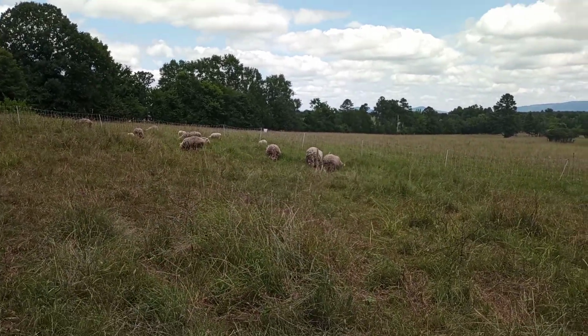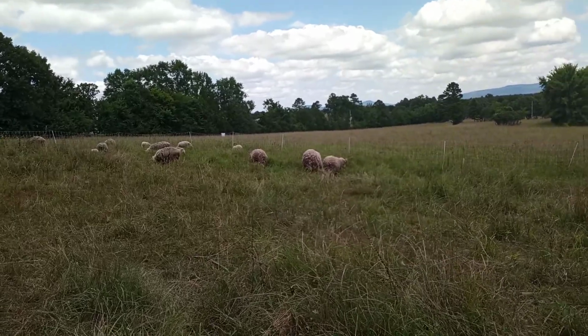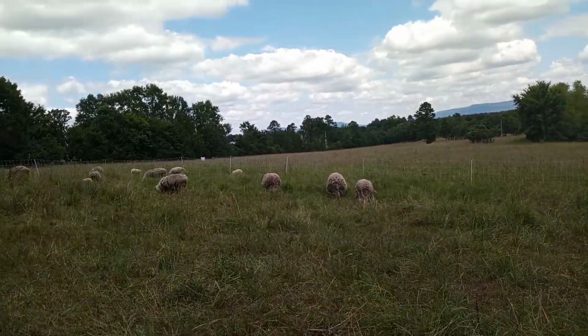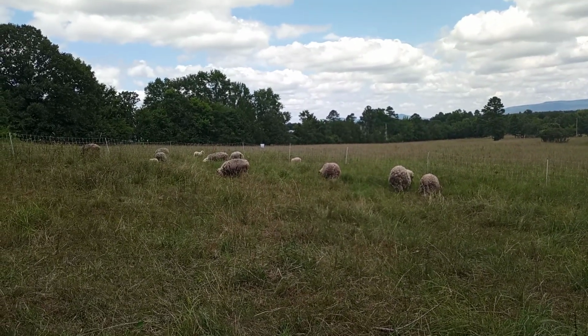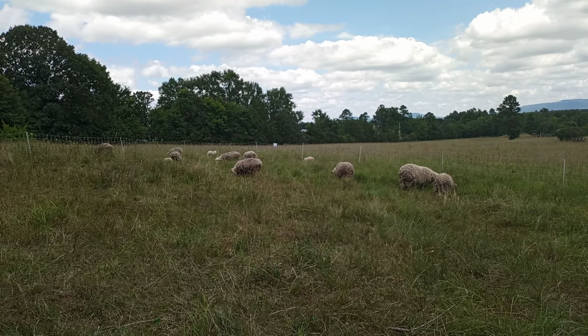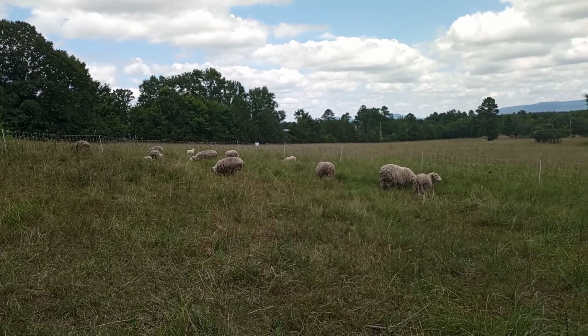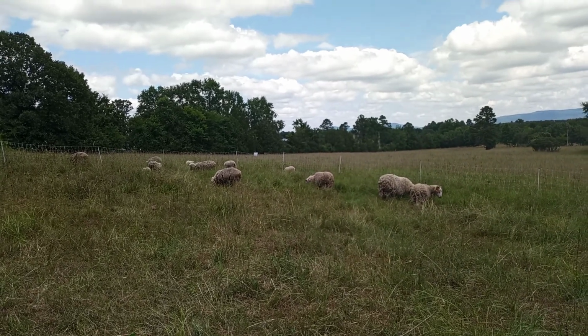Hey everybody, so today I'm going to share a little bit with you about why we chose sheep as our first animals on the homestead. Even back in Florida, we had sheep before we had these sheep, before we even got chickens. The reason we chose sheep as the livestock animal of choice to begin with is because, quite frankly, my husband and I were not ready to take on cattle.